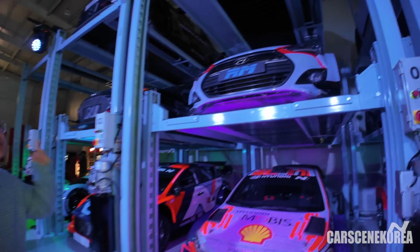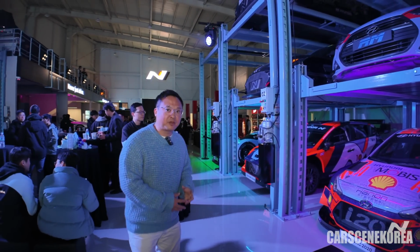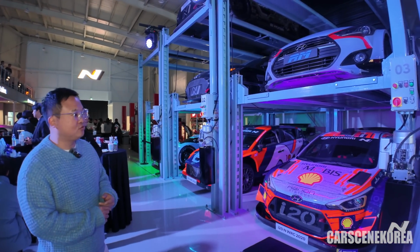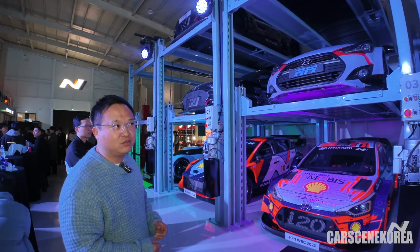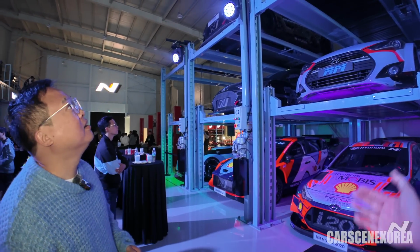So this is the car that we call Rolling Lab because we would like to have a lot of different experiments together with our R&D people. In order to actually have a production car, we have a lot of hurdles and also regulations, trials and errors and everything to get the most out of it. And it literally is a Rolling Lab.